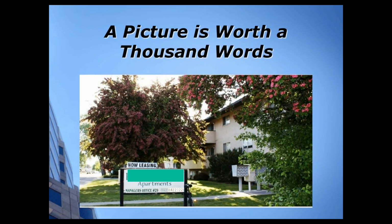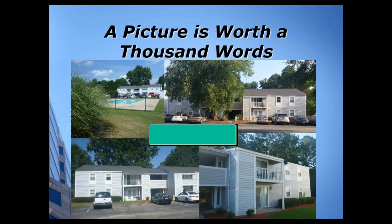All right, let's take a look at another one. This one happens to come from a student of mine, and I blocked out the name of the property, but this is his property package.